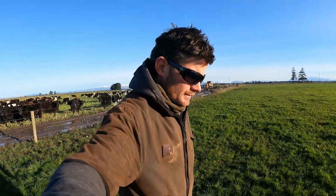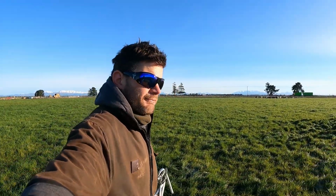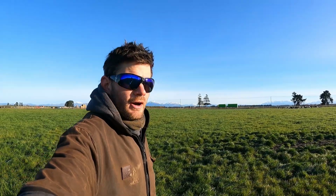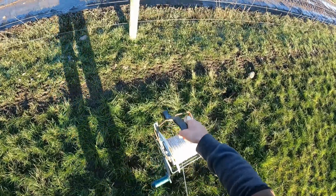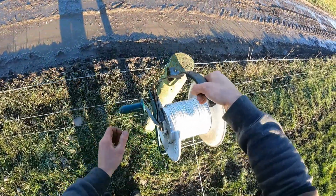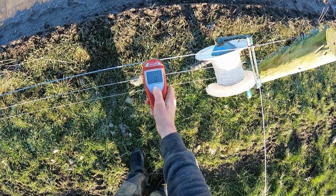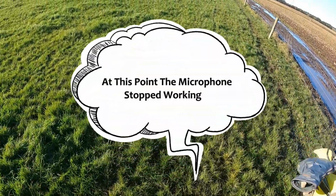Great addition to a bike, that thing. These autumn born calves, I think from memory there's about 125, and there are 110 of these girls. Check. 8.3, that's pretty good. Right, next herd.